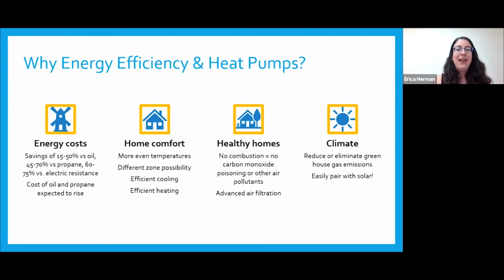They fluctuate a lot. If we're looking at home comfort, being comfortable with our cooling and heating and getting it efficiently, having different zone possibilities might be something you're interested in. Having a healthy home, no combustion with heat pumps. They run on electric, who knew? And having great air infiltration as well. Climate-wise, reducing greenhouse gases by having it through electric, which you can pair well with solar.